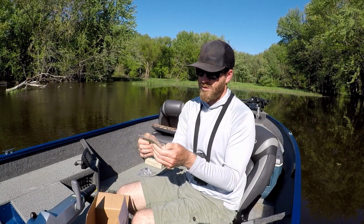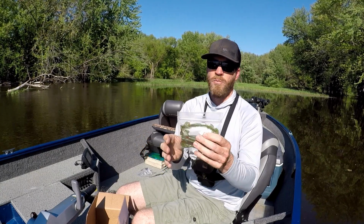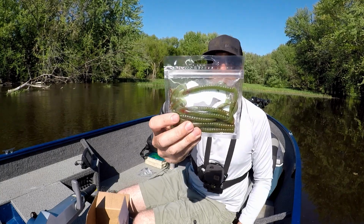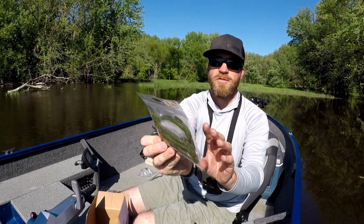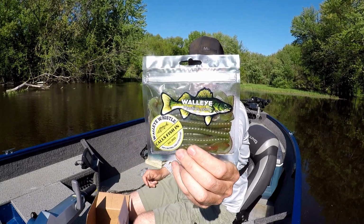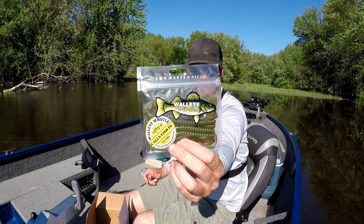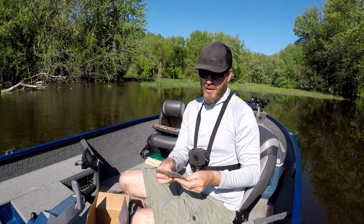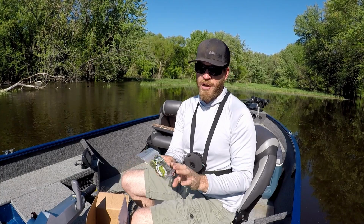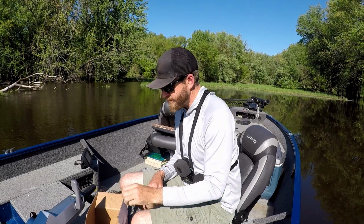Here's some, ooh, these look real good. These look like bass smashers from walleyeplastics.com. The walleyes are gonna love those. The smallmouth are gonna love those. The largemouth are definitely gonna love those. All scented with that walleye whistle. See that? The walleye whistle.